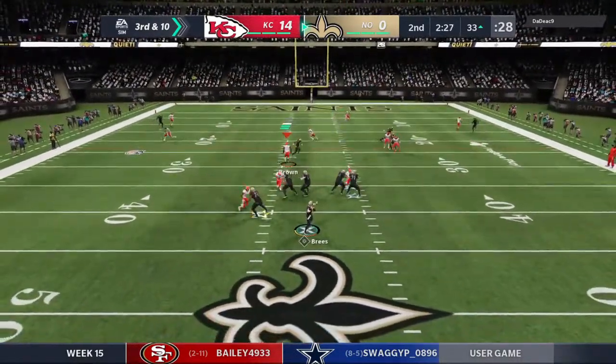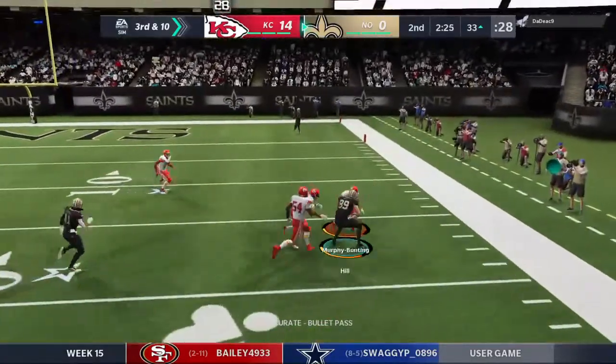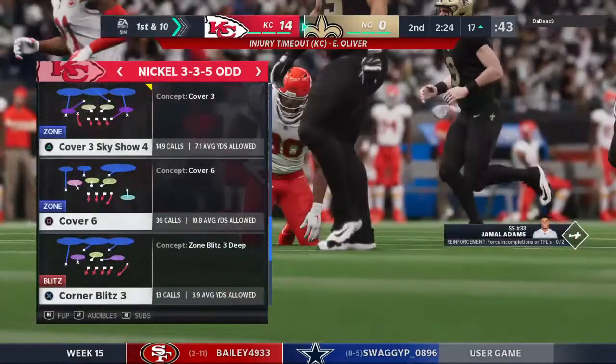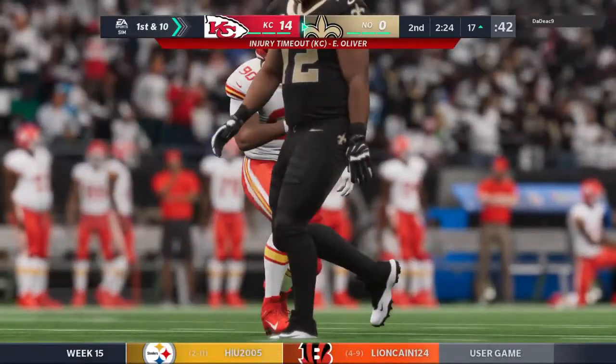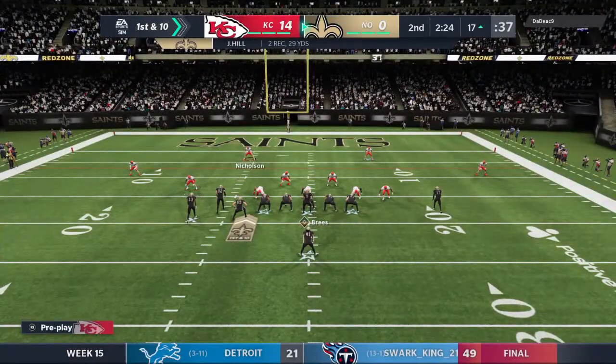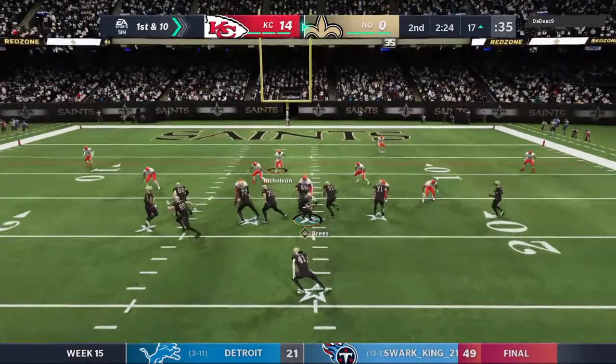From the gun, it's Breeze. He's going to find Hill here. And he'll be brought down with a first down as the tackle's made at the Chiefs' 17-yard line. So from the 17 now, here's a 1st and 10.